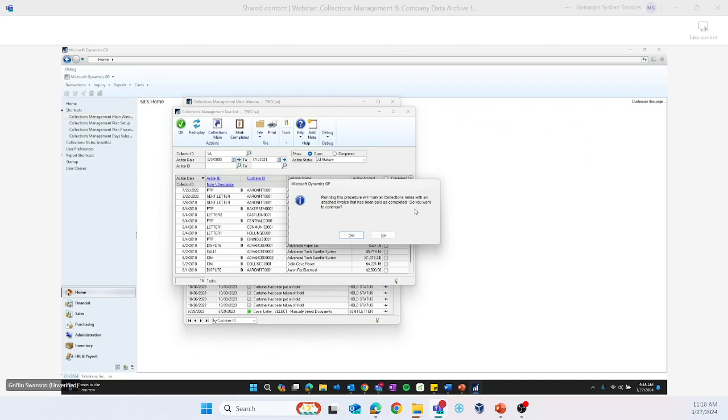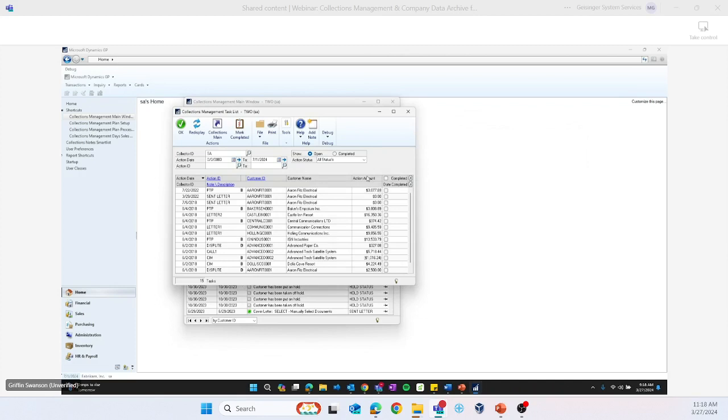We have some customers who are processing thousands of invoices a week. It's not even realistic for them to go through and manually complete those notes every time an invoice is being paid. So this feature is very beneficial to those types of customers, but all of our customers should be taking advantage of this. Now, since we're in the task window here, you're going to be able to customize this as you see fit.